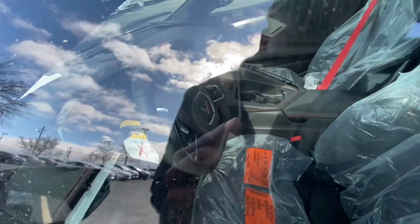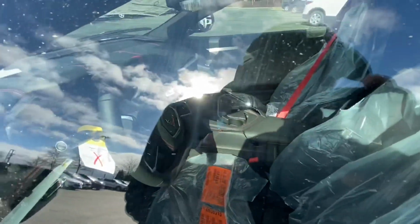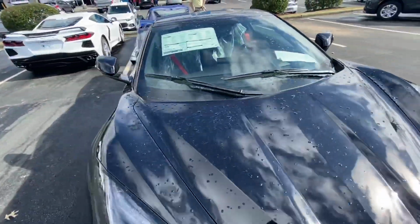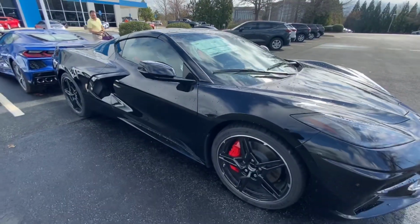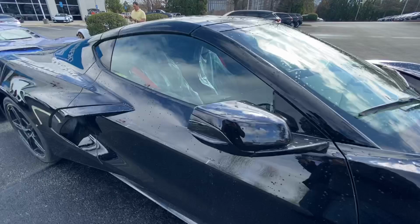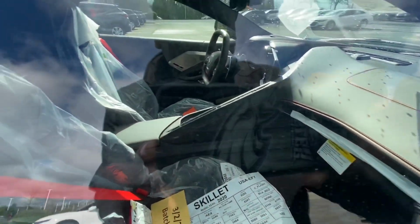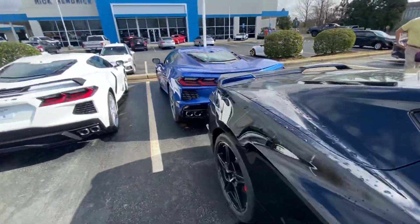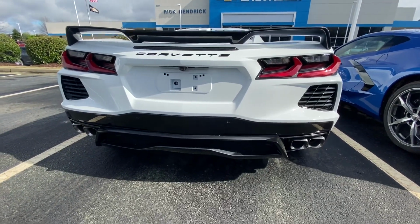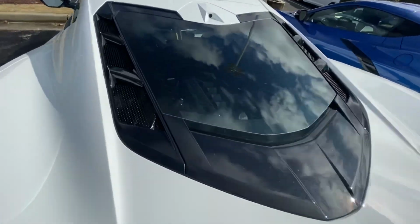I think this is the best looking one. I like this one. Got the red stitching on the seats. Red seat belt. I got red stitching all the way through it. I like this one the best, actually. Good look at the back. It's the motor in the back.